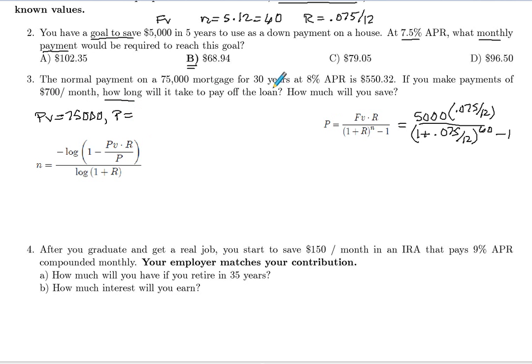Because if you just make the payment of the 550.32, remember N is the number of months here because we're doing monthly payments. You're just going to end up with 360 months, which is 30 years. So we want to use the larger payment of 700. And we should end up with less than 30 years.